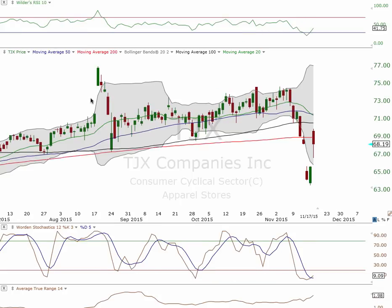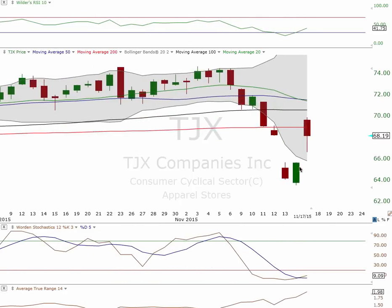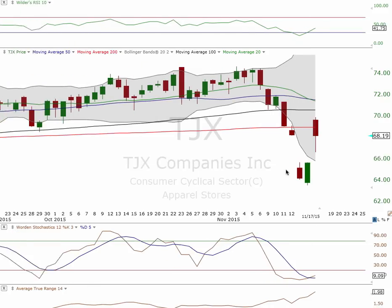Where are you? There you are. All right. So TJX bounced up pretty nicely today and then pulled all the way back down again. It did get this gap and it left a lower gap here too. I mean, this is some crazy stuff going on.